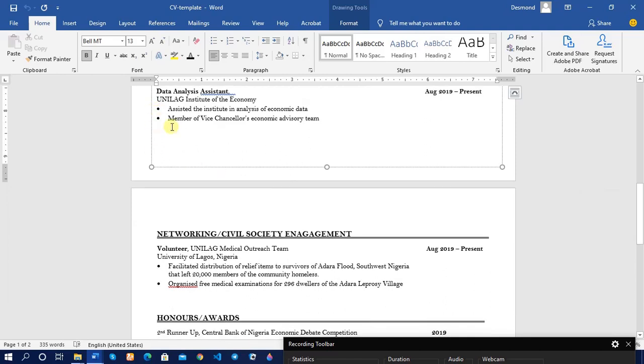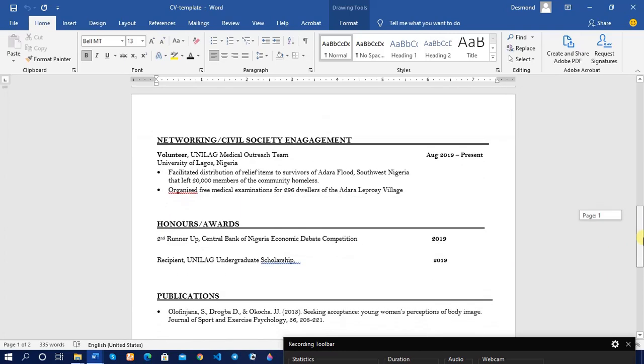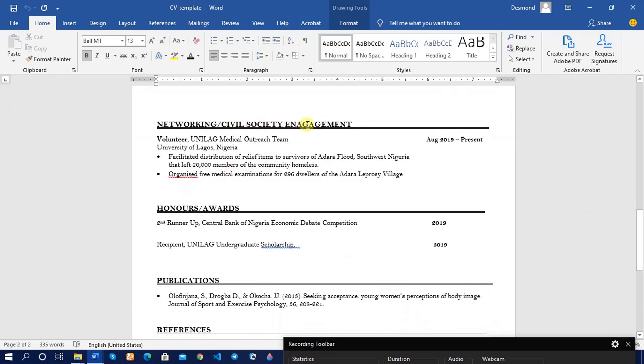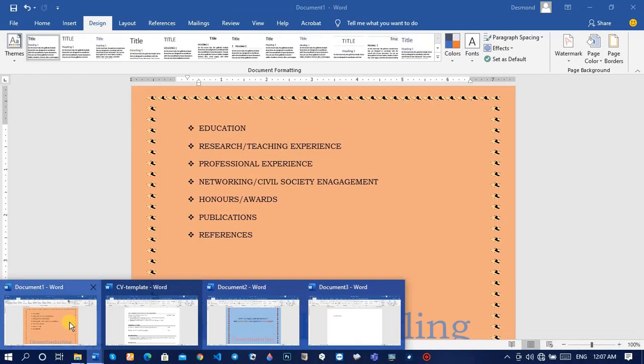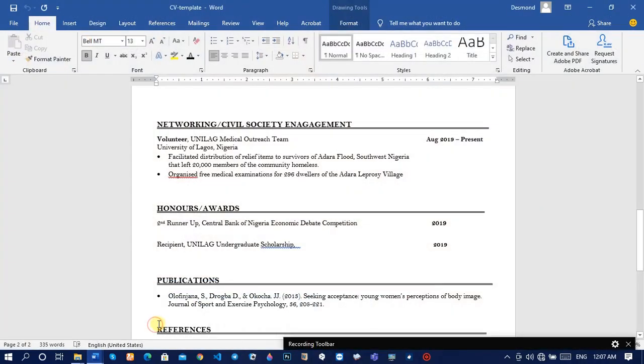Okay, all right, let's move forward. Don't forget the bullets, very important. As we move forward, we get to networking slash civil society engagement. I told you that these things are all right here, as we saw the other time. Okay, so he worked as a volunteer at the Unilag Medical Outreach Team, same university. So you can change the date depending on the situation you find yourself in. So as a volunteer, what did he do?